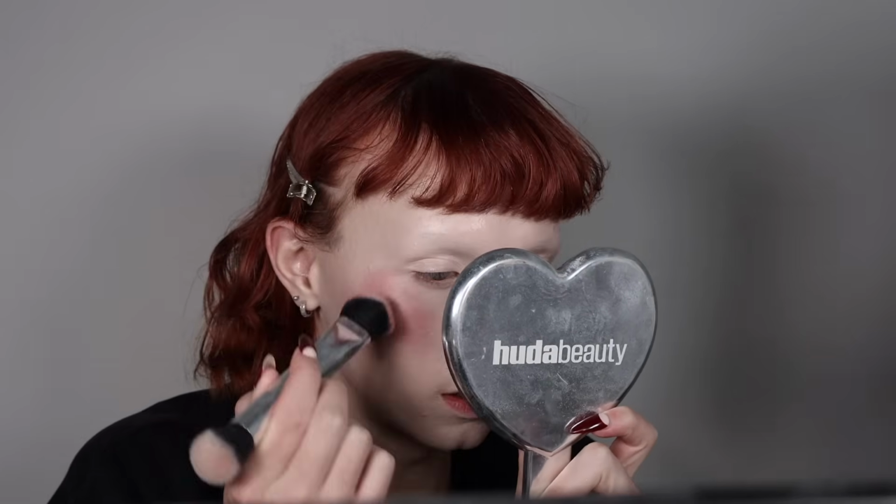This color is so good. I love a cool tone. I just love mauve right now. Mauve lip liner, mauve eyeliner, mauve blush, mauve foundation, mauve contour.